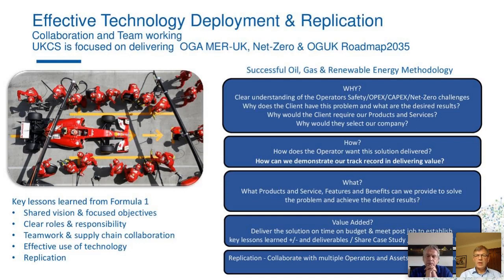And then when we look at the value added, once we've delivered it on time and on budget, what were the key lessons that we learned? So meet with the client and discuss that. What were the key deliverables? Can we share as a case study? And now with OGA and asset stewardship, it's one of the things that is required, is to share examples. And Erik will discuss later on about the UK Energy Technology Platform, which is all about testimonials, track record, and building up that experience.